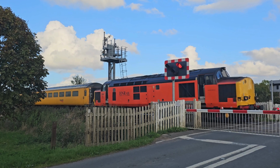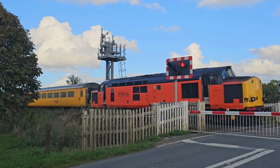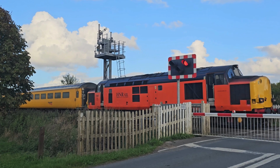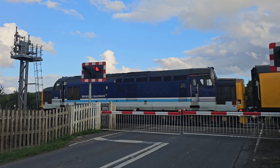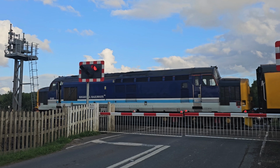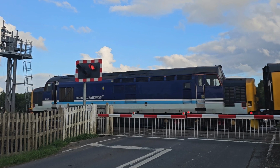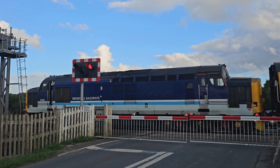Okay, and finally this month we have another appearance from 37607 and another appearance from 37425, seen here in the Peterborough-ish area, working a PLPR test train down to Fern Park, which then goes on into Cambridge and Norwich. Nice pass as it went across the crossing here. Two great locos, as we've already seen this month, and yeah, good working and nice way to finish the month. Thanks to Ben for this one.